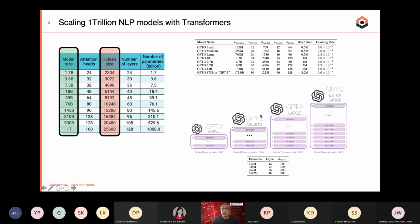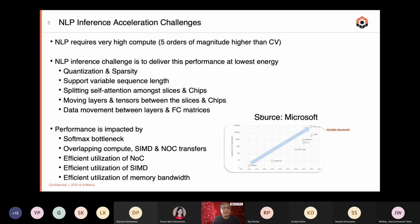And then you can also see GPT-2 doing exactly the same thing. So that's the way people build these transformers, and the bottom line is that this transformer-based NLP requires very high compute. In the GPT-3 case, this is a chart from Microsoft. It's 90,000 times ResNet 50, right? So it's 5 orders of magnitude higher. So one of the challenges then at inference is to deliver this kind of performance at the lowest energy consumption.